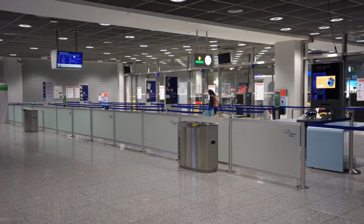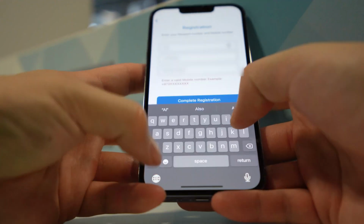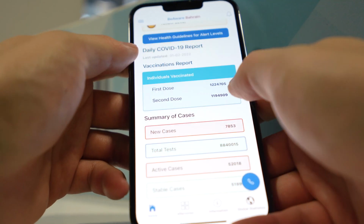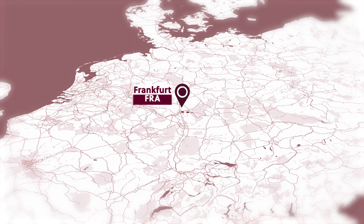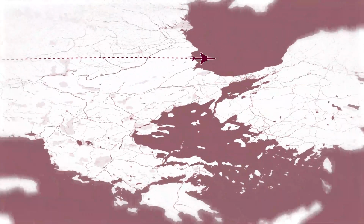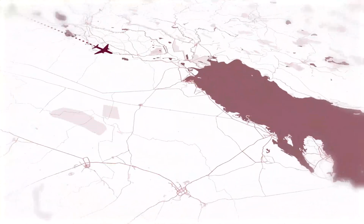Welcome to Frankfurt International Airport, where today we're flying over to Bahrain in the Middle East on Gulf Air Boeing 787 Dreamliner business class. The Kingdom of Bahrain is a country that I haven't been to before, and on today's flight from Frankfurt, we'll be taking the Gulf Air Dreamliner on the 6-hour flight down to the Gulf state.